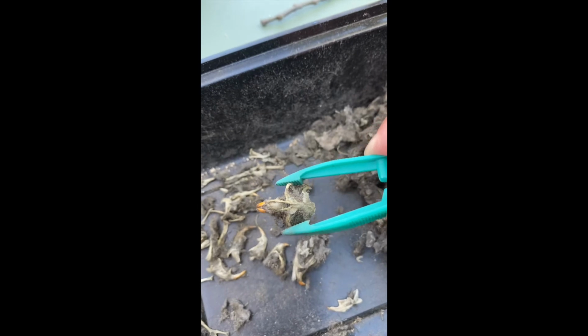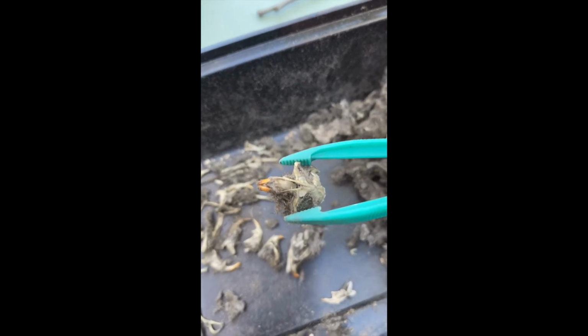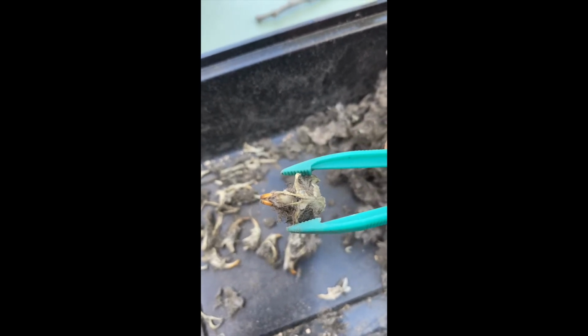This is an interesting bone here, if I could get that in focus. Maybe possibly part of the leg. But the jaw is very interesting, and we found 3 of these jaws. So there, you can see those teeth. Some type of rodent there.